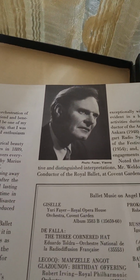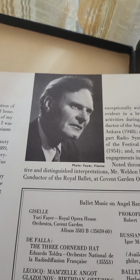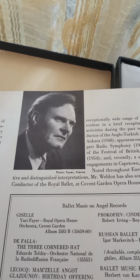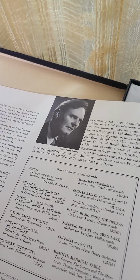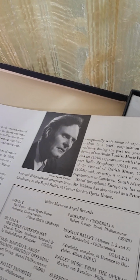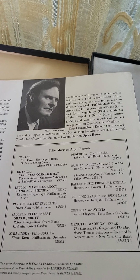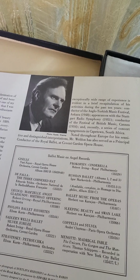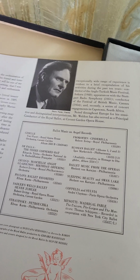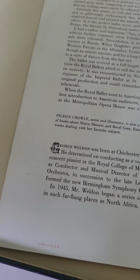So here you can see the Fair Vienna. That was a picture taken by Fair. I think this is the picture of the conductor. Some other information about some other records from Angel Records. Great, so this one was printed in USA.